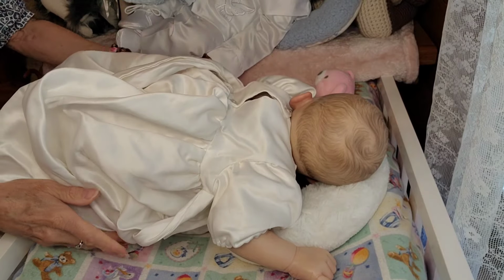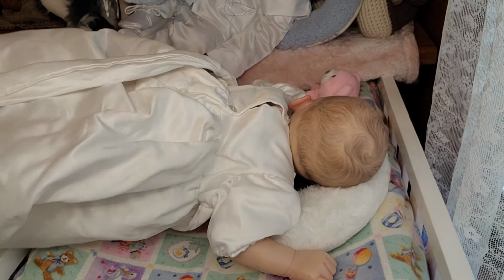I'm looking for the other strap. I'm trying to get her all situated.